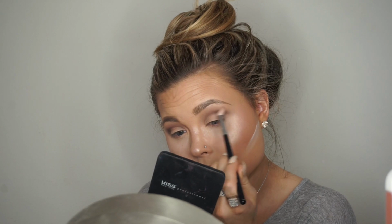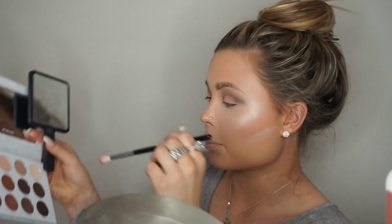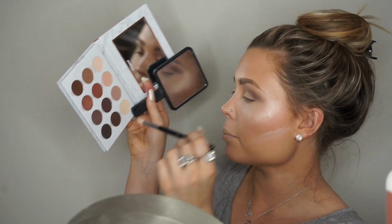Okay, so once you've got the basic shape, you can switch brushes or drop them, whatever you prefer. This is the E35 and it has nothing on it. Actually, it probably has a little bit of that other shade, but that's totally fine. And we'll blend. Just lightly dip into the Epic shade, just tap, just to get a little something on the brush, and then tap that off.